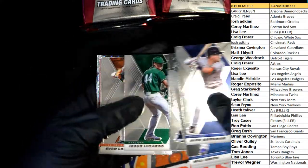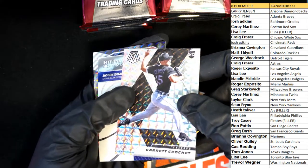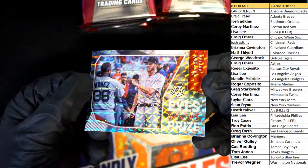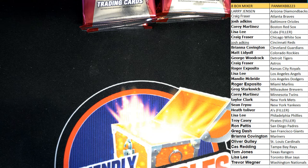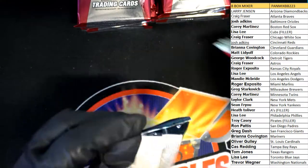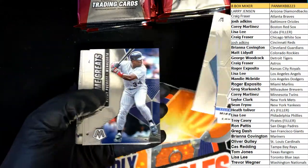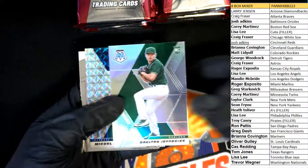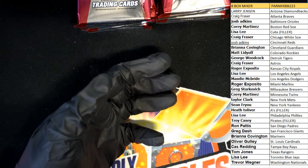That is a nice base rookie of Kelenic. Miguel Cabrera, red. Look at that rookie card for the White Sox owner. Nice mosaic. Dominguez, Men of Mastery. Eyes on the prize. A silver Dalton Jeffries rookie. Tigers Miguel Cabrera mosaic. Nice introductions, Torkelson.